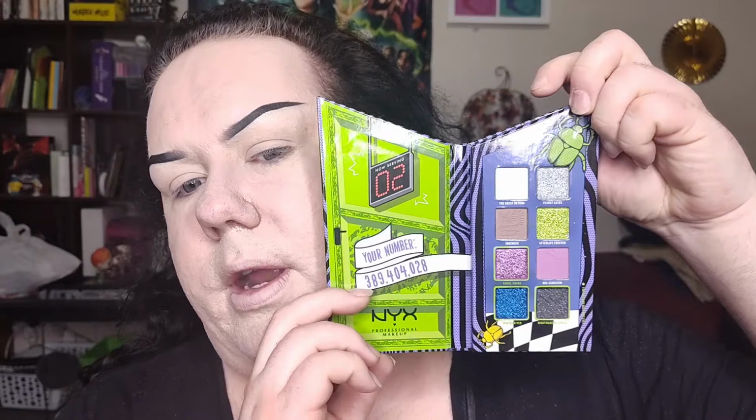So I'm assuming you saw by the title, but today I am going to be showing you a couple of pieces from the NYX Beetlejuice collection. I went ahead and just decided to pick up the eyeshadow palette and the little cheek duo, just to start out price-wise. So this little cheek duo trio looks like this, retails for $13, and then the eyeshadow palette retails for $18.